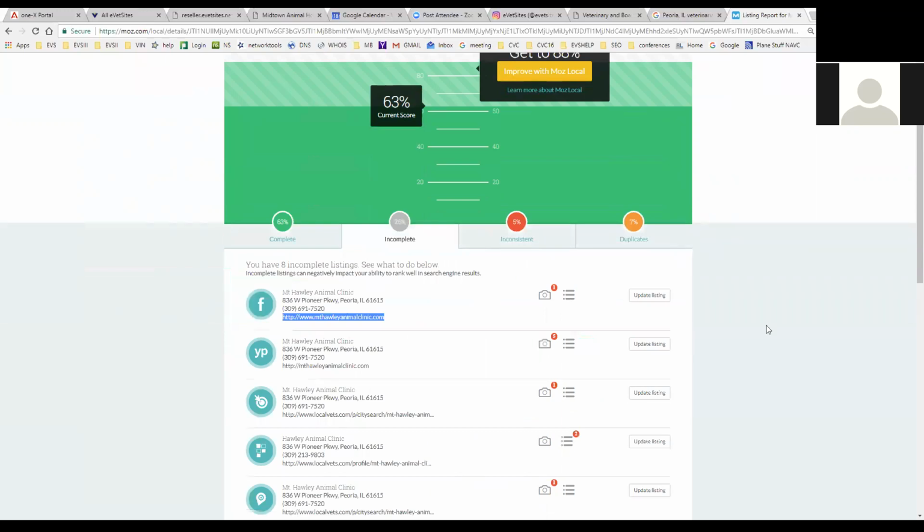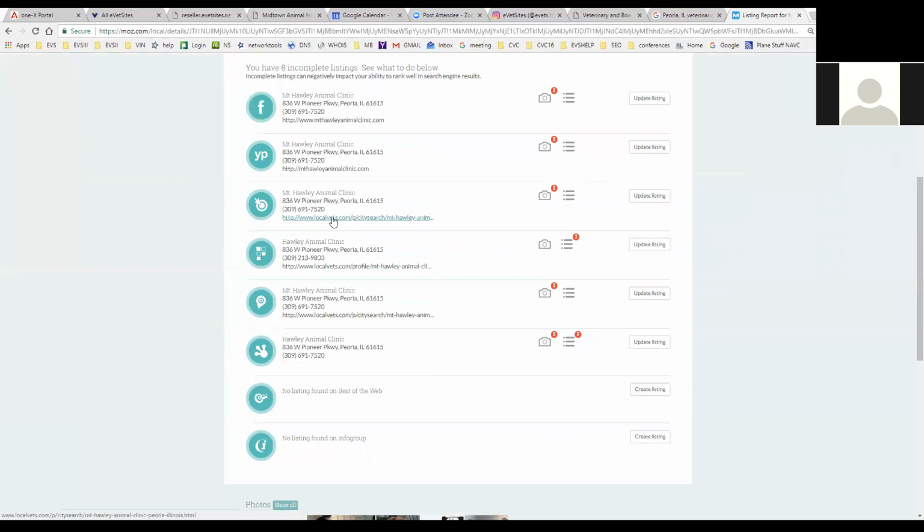If we look at this, we'll see that, okay, great, we've got Mount Holly Animal Clinic here and here. But notice the discrepancy. This one has the www, this one doesn't. Also, these sites here, City Search, Factual, and Insider Pages, all have a thing going towards localvets.com, so it's not pointing toward our website. So there's an opportunity to change something there as well.